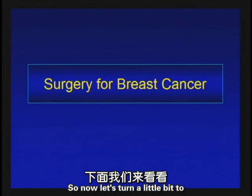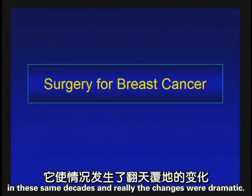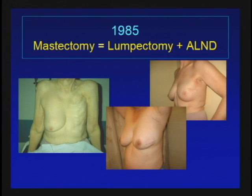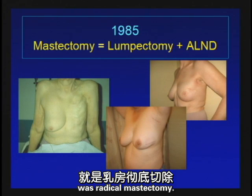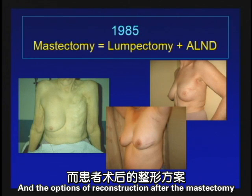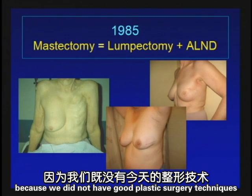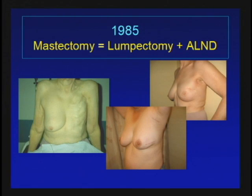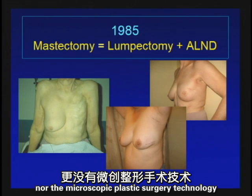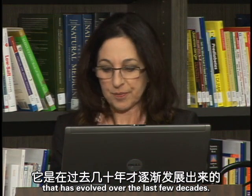So now let's turn a little bit to how surgery has changed in these same decades. And really, the changes were dramatic. Up until 1985, or the early 80s, really the only operation that was available to women with breast cancer was radical mastectomy, or modified radical mastectomy, as there was a transition in the 70s. And the options of reconstruction after mastectomy were quite limited for patients because we did not have good plastic surgery techniques, nor the type of implants that we have available today, nor the microscopic plastic surgery technology that has evolved over these last few decades.